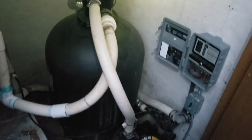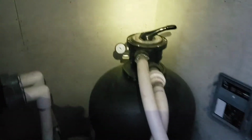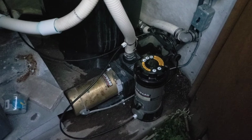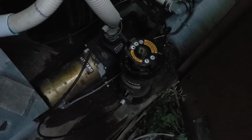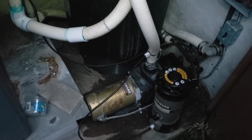Anyway, I noticed when I was in here that the pool pump turned on the timer. It sounded a little weird. Looked to me like there wasn't much water going through it. Also had zero pressure on my pressure gauge and said, uh-oh. So yeah, there's nothing happening at all with the pump. It's making a lot of noise. It sounds a little bit different than it did previously. But I know it was working like 3 or 4 days ago.